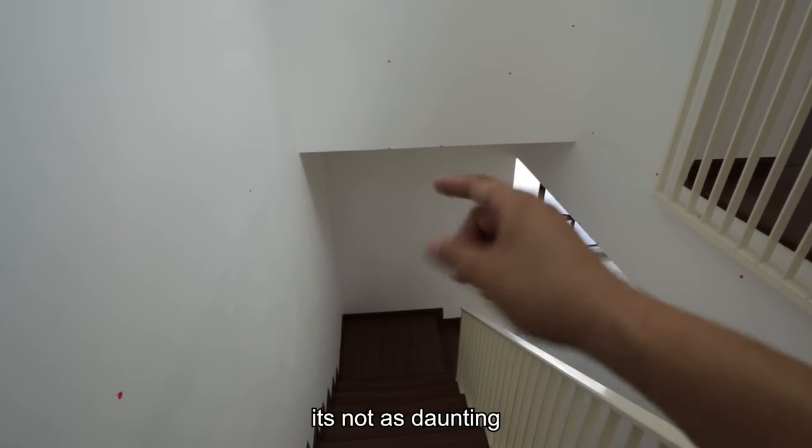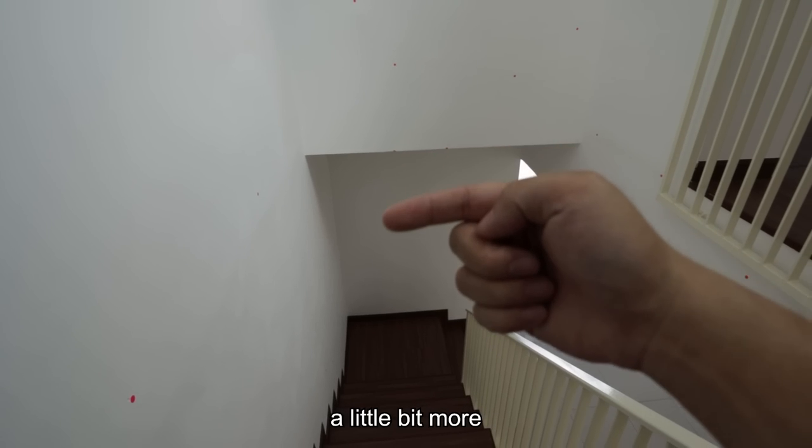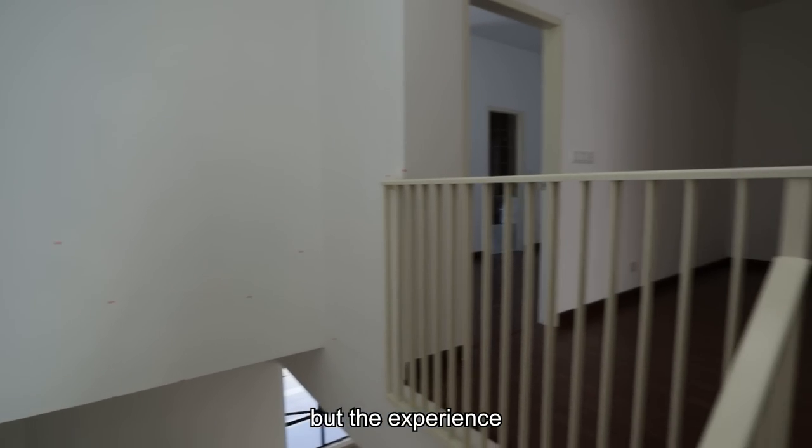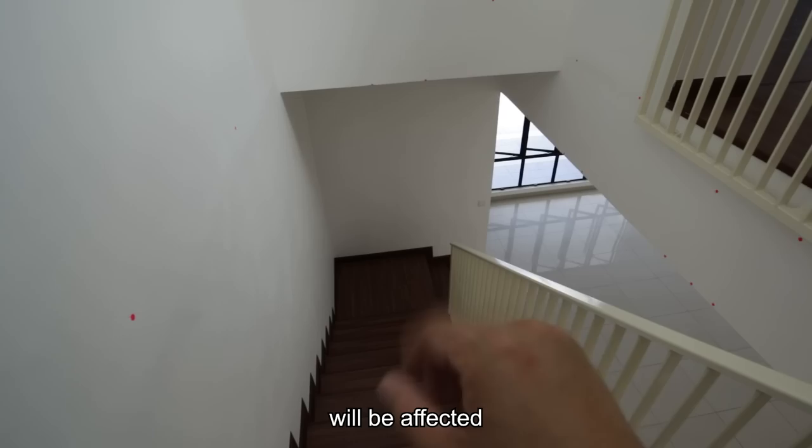It's not as daunting. So some might argue that you can push this line a little bit more so you will have more space within the principal bedroom, but the experience for the user up the staircase will be affected.